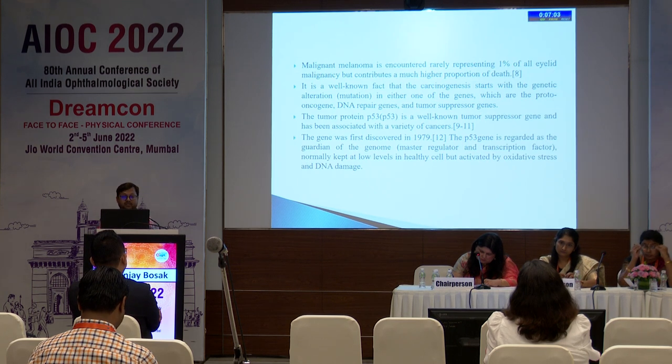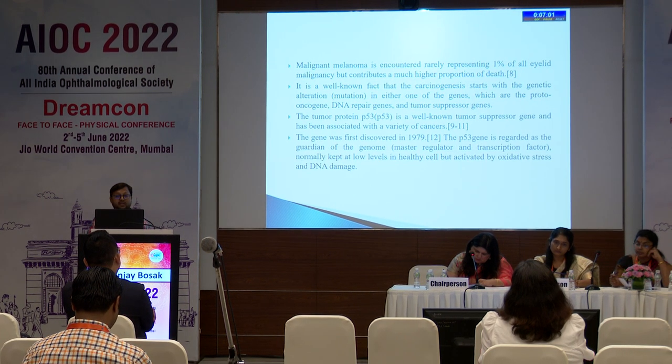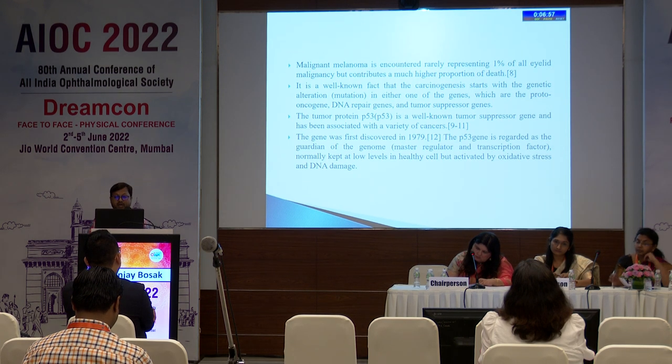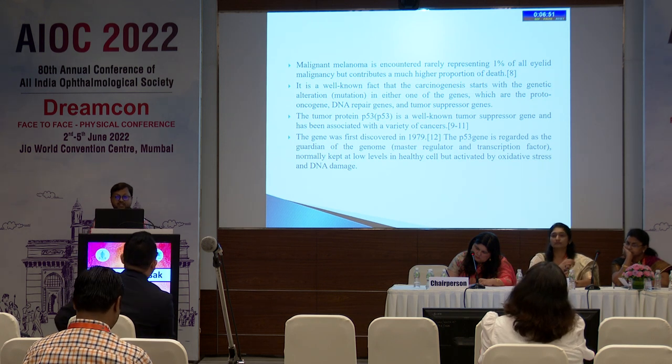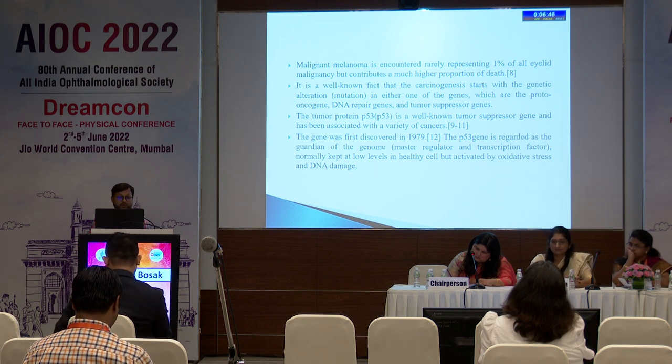Malignant melanoma is encountered rarely, representing 1% of all malignancy, but contributes a higher proportion of deaths. It is a well-known fact that carcinogenesis starts with genetic alteration in any one of the genes, which are proto-oncogene, DNA repair gene, and tumor suppressor gene.